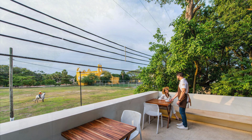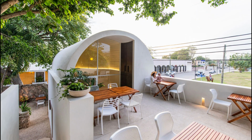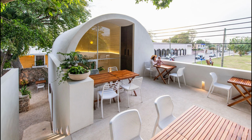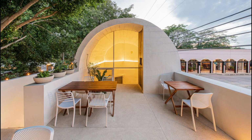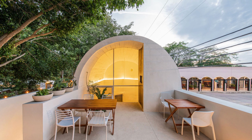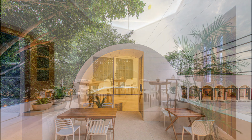The materials chosen reflect the practicality, warmth, and simplicity of rural Yucatecan architecture. Original stucco paintings on the walls were preserved and restored. The underside of the vault displays its concrete structure, painted to match the rest of the building, while the exterior features burnished stucco with integrated pigment of the same color, as do the frames of the restored openings.